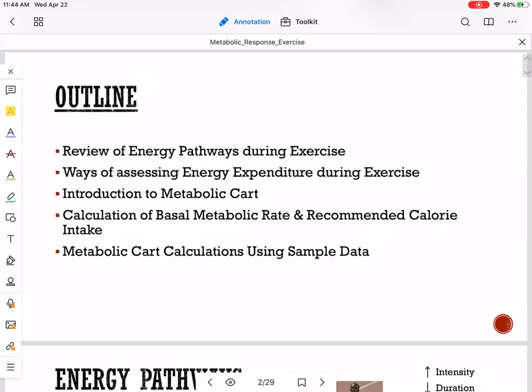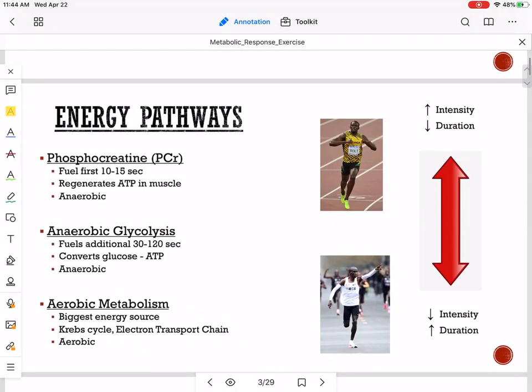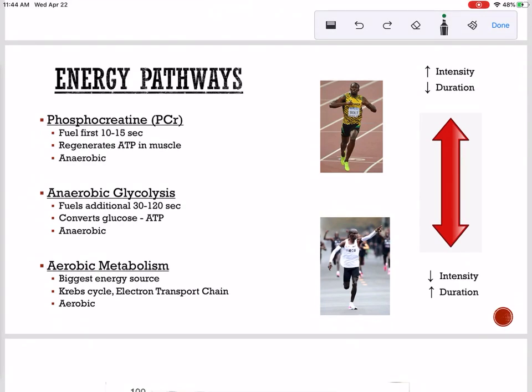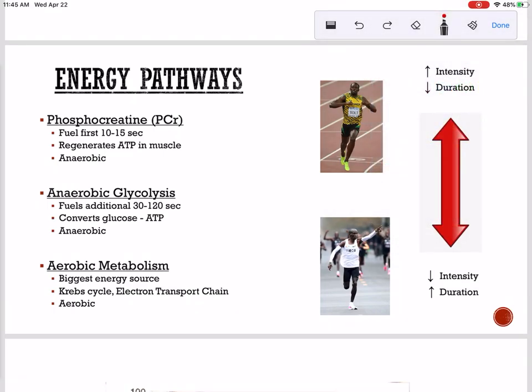Okay, so here's our outline for this video. Just like we would if we were on campus, we'd be reviewing some things before we actually did the lab. So we're going to review the energy pathways during exercise. We're going to talk about ways in which you can measure calorie expenditure, and then we'll get into the MetCart, and then we'll use our sample data. Off we go.